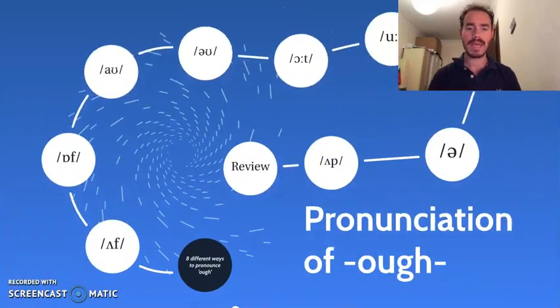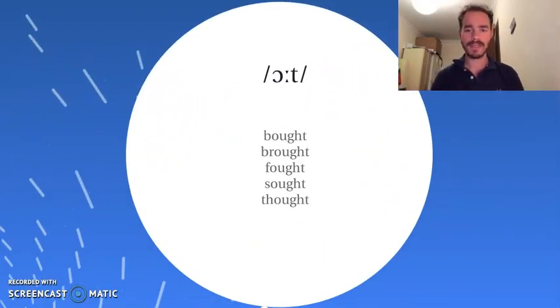Okay. Then we have the fifth candidate, which is usually, I think, present in a lot of past forms, the OUGH pronunciation or OUGH cluster. We have five words here as examples, but I think there are many more. If you come across a past form, it's more likely to be pronounced "ought". Bought, the past of buy. Brought, the past of bring. Fought is the past of fight, of course. Sought is a bit rarer, not that common, but it's the past of seek. And thought is the past of think.